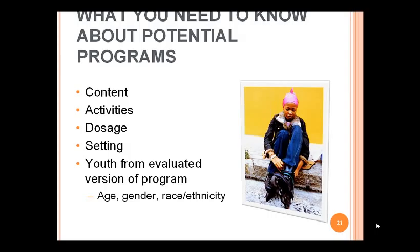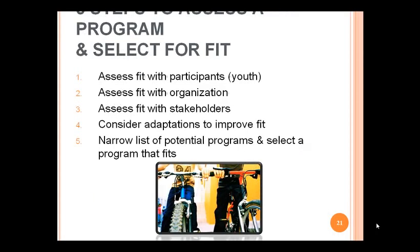Or can a program originally implemented in 2 4-hour sessions be implemented in 8 1-hour sessions? This information will help you determine if the changes you want to make to achieve fit would maintain or compromise the integrity of the program. If the changes are too substantial, you should consider investigating other programs.